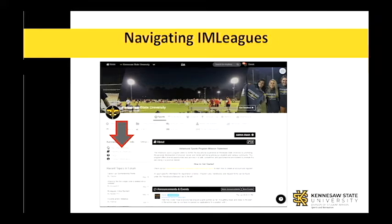On the home page, this is where you will find handbooks and manuals, shown by the arrow. You can access sport rules in addition to program and participant handbooks in this link. You can also access default forms here, as well as on our intramural sports site, given at the end.